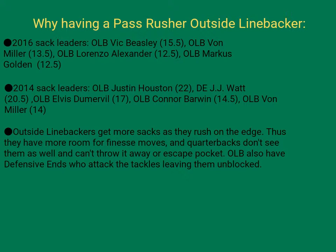2016-17 season sack leaders. Number 1 is Vic Beasley with 15.5. Number 2 is Von Miller with 13.5. Number 3 is Lorenzo Alexander. Actually, the third or fourth one, I can't remember.